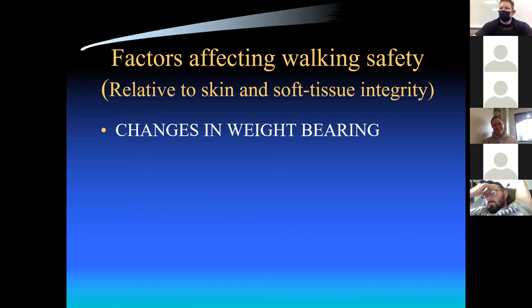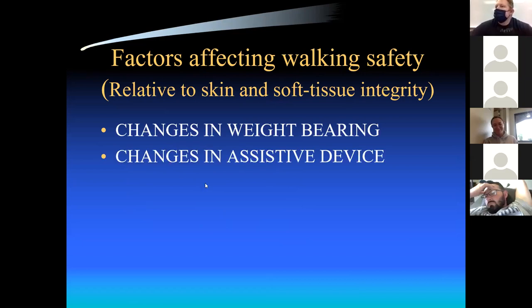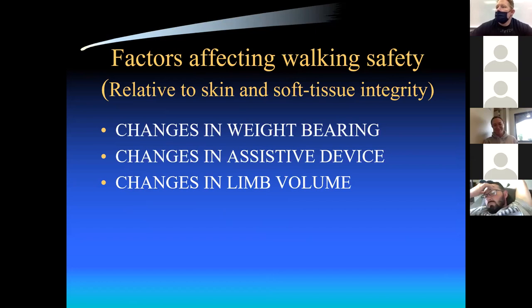Okay, now you can expect changes in skin and soft tissue integrity. If the person gains weight, then not only might the prosthesis fit more poorly, but they're going to have higher pressures and torques. Same thing if they go from something like a walker to a cane, higher pressures and torques, changes in limb volume. If the change is great enough, then they have to actually redo the socket.